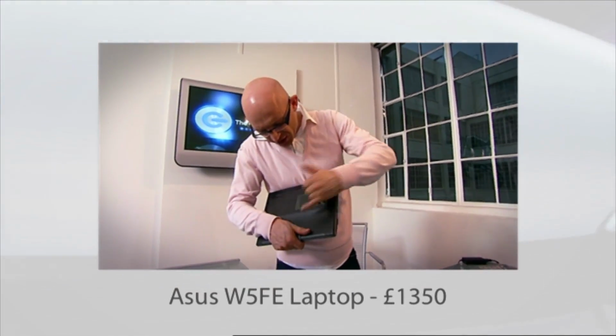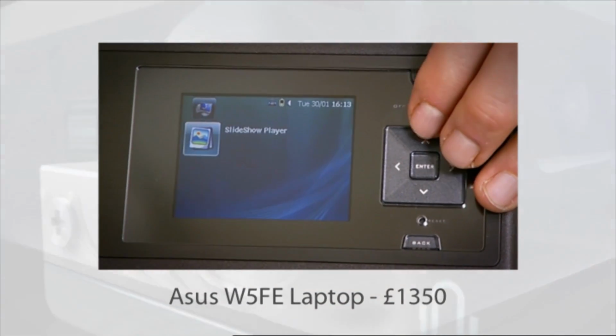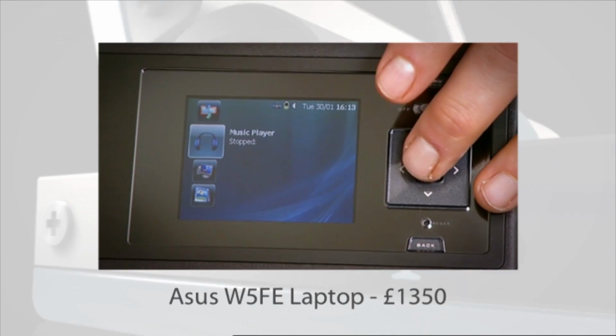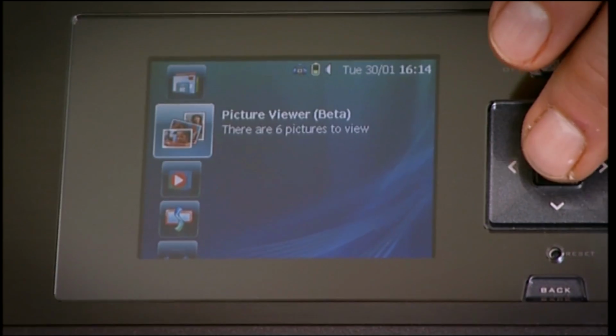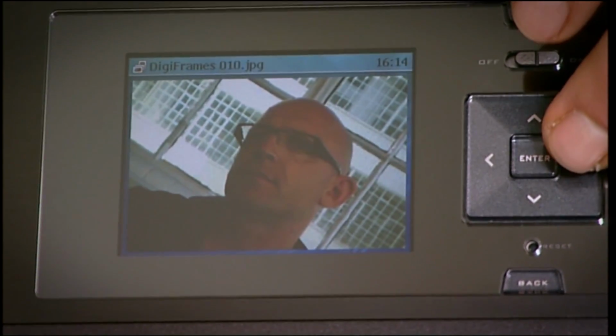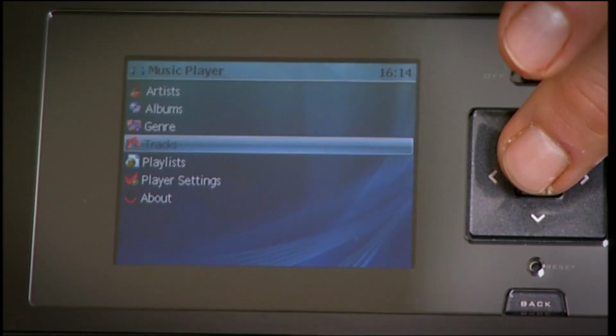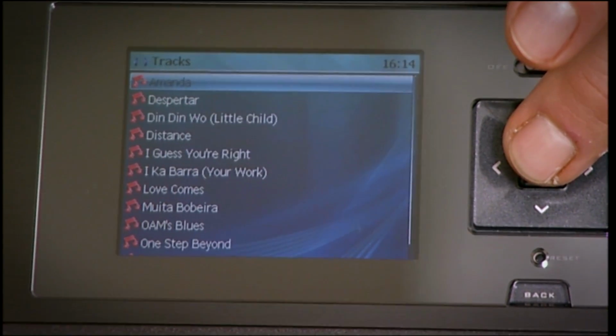Can you see this full-colour screen here? It's a tiny flat screen on the top of the laptop. And what I've got is access to some of the basic functions in my computer. So say, for example, I want to look at some images, then I've got some simple thumbnails taken from my normal My Pictures folder. Another lovely feature, I think this is the real killer app, I can play MP3s from the main hard drive of the computer without turning it on, which is absolutely brilliant.